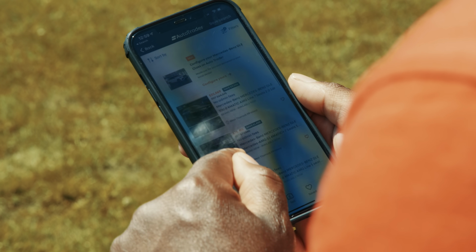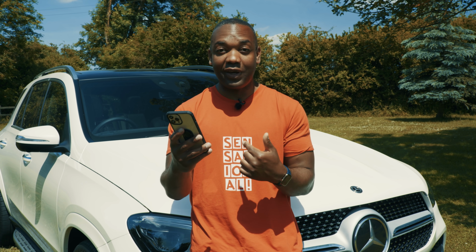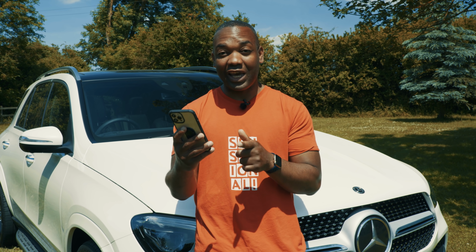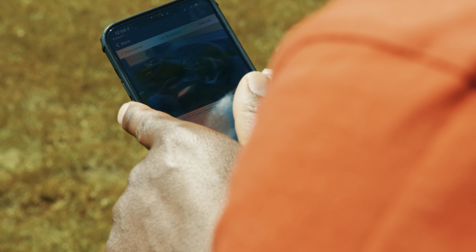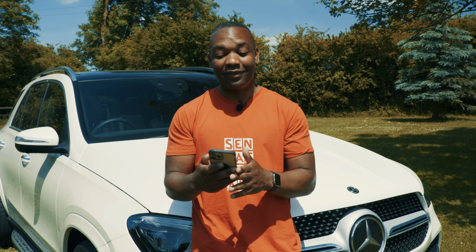I'm now on the Autotrader app and I'm looking at a selection of brand new GLEs, one of which is a 300D premium pack, 7-seater, and the RRP was just shy of 65 grand. You can pick this car up for £55,000. That's £9.5 grand off. Amazing.